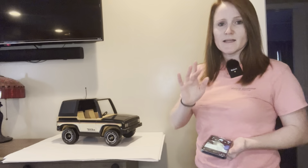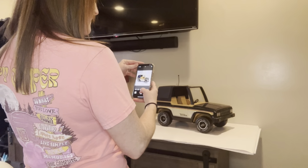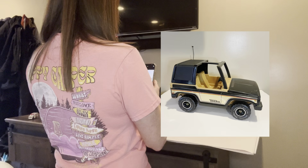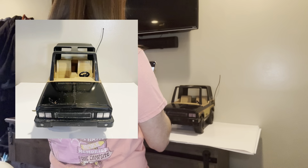So I'm going to go ahead and start shooting some of these pictures. Whenever you are photographing, you just want to make sure you get all angles of the item. So I kind of just move things around. And then make sure you get a front shot. And make sure you picture any and all flaws.